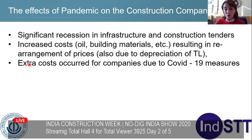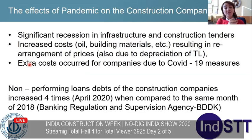As a result of all of these, and for some reasons that maybe we have forgotten to mention here, the non-performing loan debts of the construction companies increased 4 times in April 2020 when compared to the same month of 2018, according to the Banking Regulation and Supervision Agency of Turkey.